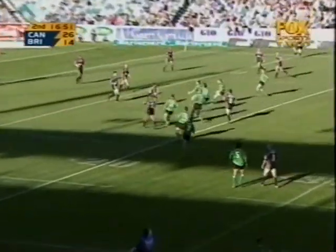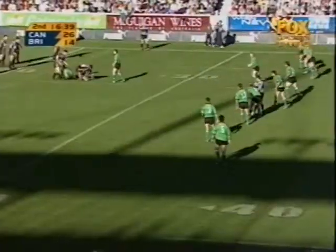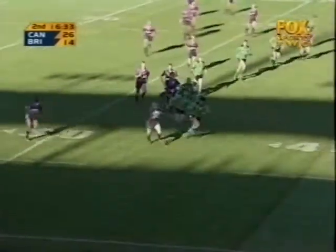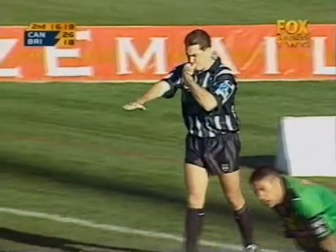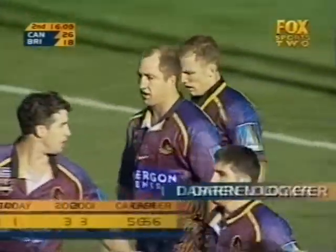Prince bobbles that ball, but it went backwards. Prittis comes to Sivanasiva. Lockyer again at first receiver. Goes through Prince. Away to Chris Walker. Vayner can't catch him. He's carrying his shoulder. And Prittis is there in support as well as Darren Lockyer. And he will score under the posts. A number of options for Chris Walker. He found Darren Lockyer. And they've scored 2 tries in the space of 2 minutes. And they are right back in this game up to their eyebrows.